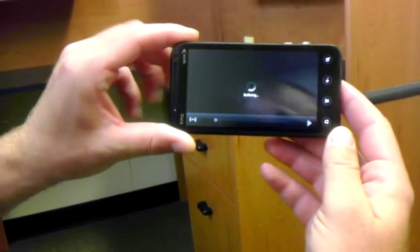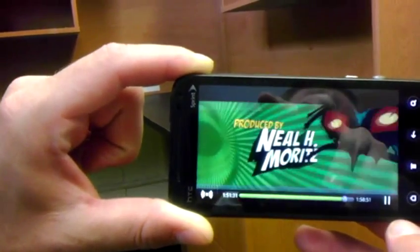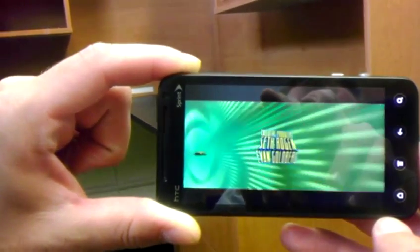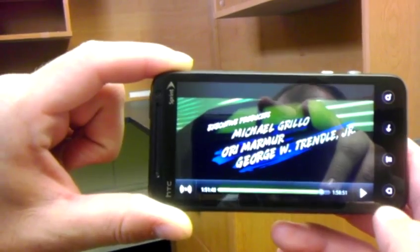So I'm going to turn this around. You can just kind of see how it works here. So this is the ending credits, and as you can see, it's pretty 3D-ish. This is one of the most 3D parts of the movie. That's why I'm showing the credits. But again, this already comes loaded with the phone. You also have Spider-Man loaded with the phone and a couple other games.